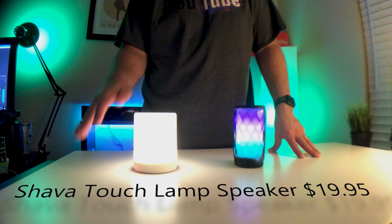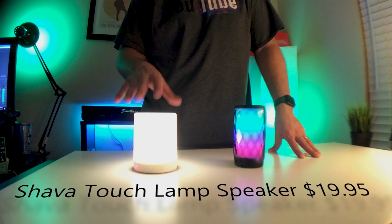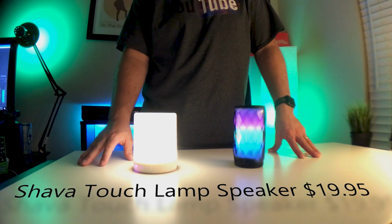This thing is awesome. Now next up is for the dad who just wants to sit in his favorite chair, be left alone to some smooth sounds and relaxing light. This is an LED Bluetooth touch lamp from Sheva. Now, I reviewed a similar product before from Sheva called the Sheva Jewel, but the design of this one might be a little bit too much for dads out there, and I think the simplistic design of this little touch LED lamp is going to be much better.